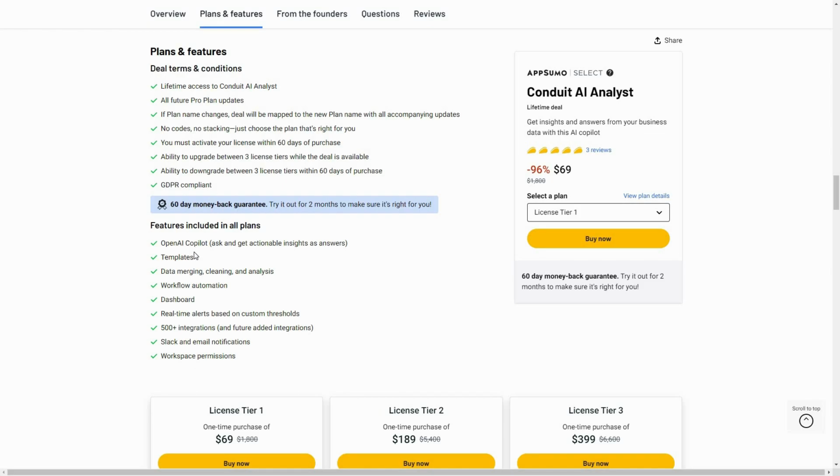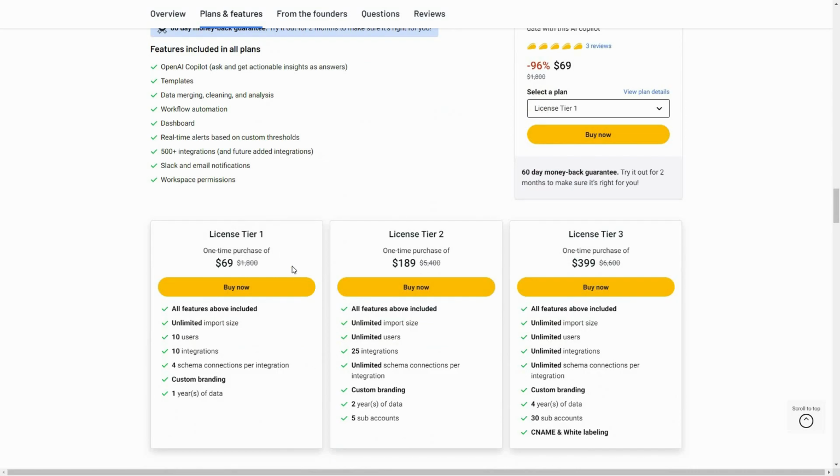You are going to get access to the CoPilot that can give you any answer about your data. There are going to be templates that you can use with your data. There is data merging, cleaning, analysis, workflow automation, dashboard, real-time alerts, 500 plus integrations in order to pull data, Slack and email notifications, workspace permissions, and these are some of the tiers that you can buy from AppSumo.